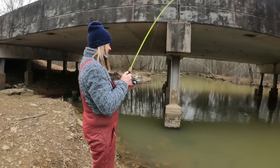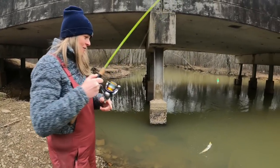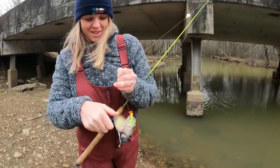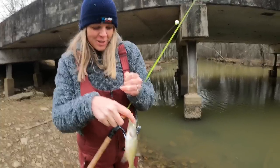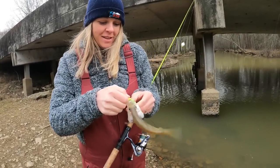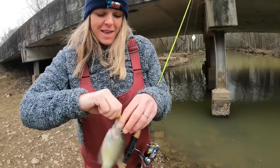Get him, Jay. He popped that thing hard, didn't he? Yeah, for a little guy. All these cars driving over, don't know they're driving over a hot spot right now. Oh, gosh. For a little guy, he hit that thing really hard. Yeah, he did. I saw him hit it mid-pop. So that's a second fish for you on the chartreuse jig.